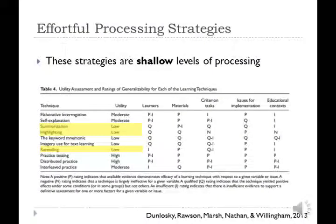Now, there are some study strategies that are relatively shallow levels of processing. For example, just summarizing information, or highlighting things as you go through a book and read it, or rereading information you've already read. These are relatively passive and shallow ways of interacting with material, and not coincidentally, they're the lowest utility.